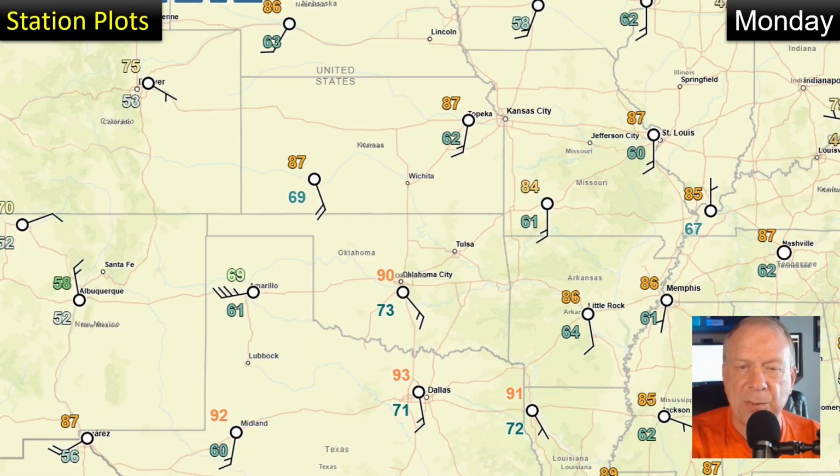We take a look at the station plots. You can see dew points are in the low 70s in Dallas and in Shreveport and also in Oklahoma City, and getting up close to 70 around Dodge. Temperatures are recovering nicely. Very summer-like air with 90 in Oklahoma City over a 73 dew point. That's a little on the muggy side, a little heavy, but they do have a nice little southwest wind.